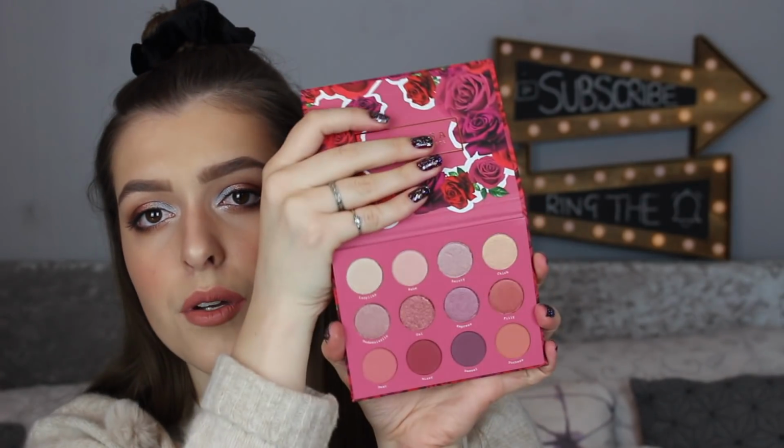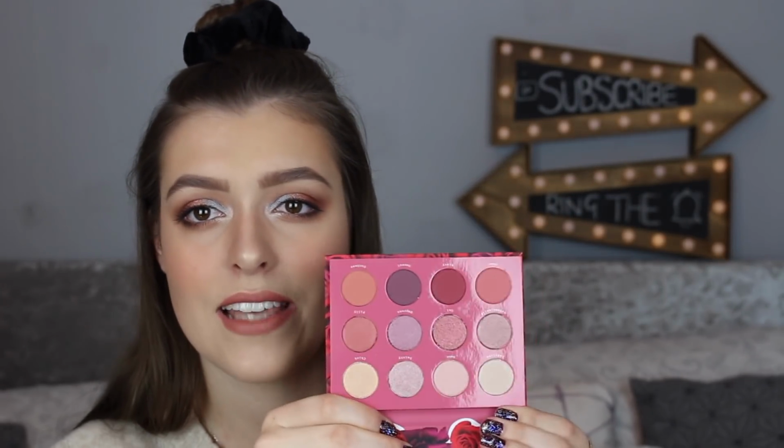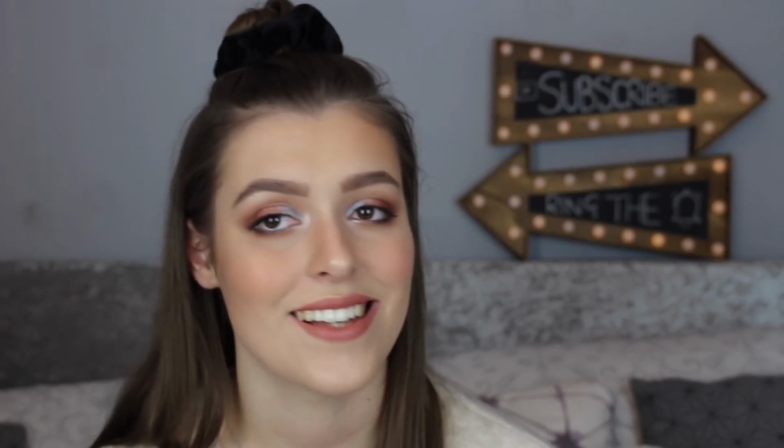Look at the beautiful roses on this. I think it's so aesthetically pleasing. And inside it's just beautiful tones, and I knew I didn't need this, but I looked at it and I was like, oh, you're so pretty. And I feel like this is really travel friendly and very romantic. I'm actually going away for Valentine's Day with my boyfriend, so I feel like this is really romantic vibes, and this is what I might bring as my little travel palette because I'm cheesy like that.